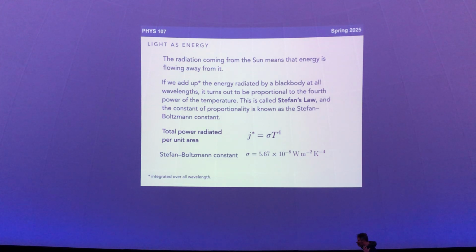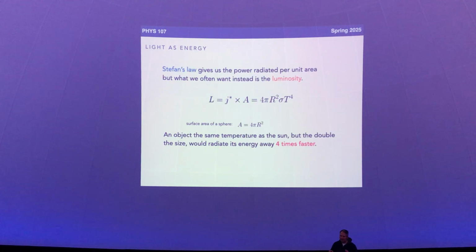That's well and good, so I know how much energy any given chunk of a sun or a star radiates out. But what happens if I want the whole thing? How much energy is coming off this particular star, this black body? If I want the total luminosity, I have to multiply by the surface area of the sphere. That is 4 pi times the radius of the star squared, times the constant, times the temperature to the fourth. That gives me the total luminosity of the star.